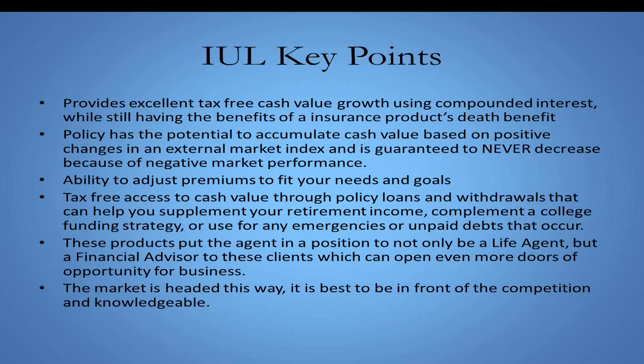You can adjust the premiums on the fly. If you've got some cash value in there, we can start using that towards premiums if need be. And the tax-free access to the cash doesn't matter how long it's been in there, doesn't matter your age. You're going to be able to take this money out tax-free. You can supplement your retirement, complement a college funding strategy, use it for an emergency, or any sort of debts that occur.